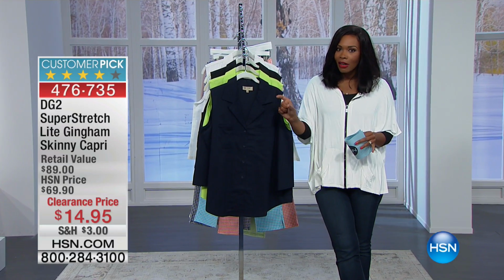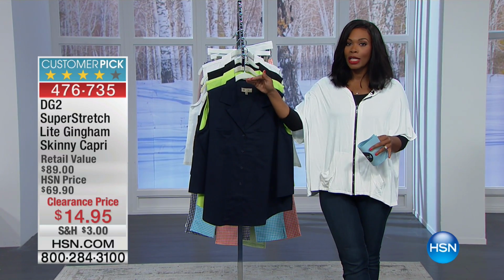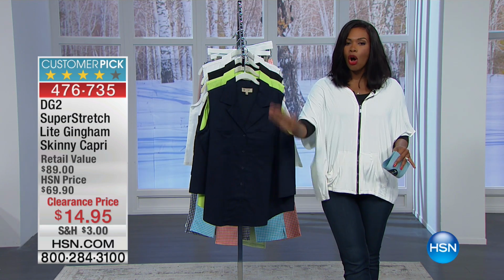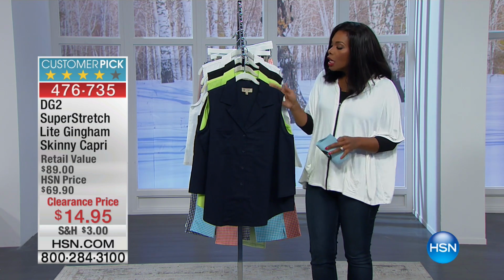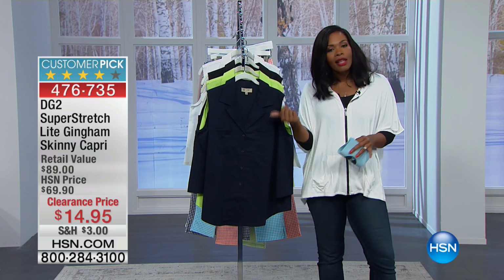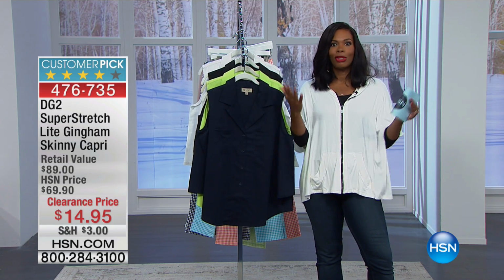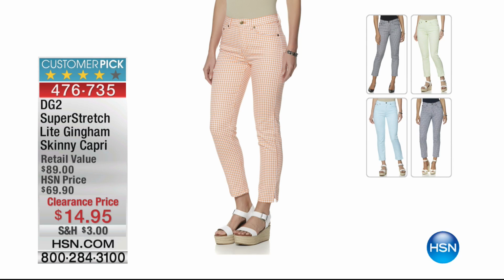They have to all be clearance, and once you hit that $50 price point, then free shipping across the board on all of those purchases, which is reason to say, well, I like those jeans, I think I'll get the jeans. I like the top, I think I'll get the top. Guess what? You're almost right there at the free shipping amount. Let me show you these.